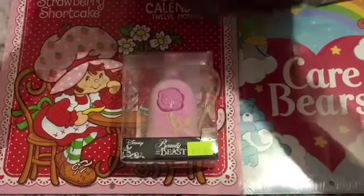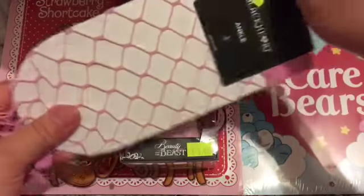And along with that, I got this really cute pair of ankle socks. So they're pink, and I just really like them. So yeah, I got this.